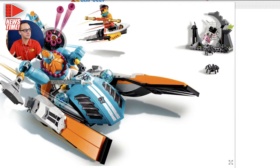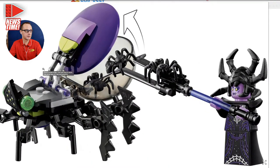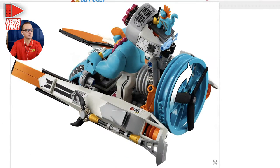But assuming that he's in this set, I think this set will be more like $40-$50, because big figs are usually adding a bit to the value of the set, the price especially. The six shooter, and yeah, this is what I'm talking about. It's slightly Nexonite-y, don't you guys think? Nexonite's like some seasons of Ninjago, sort of.